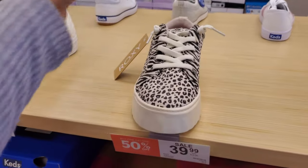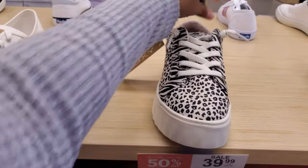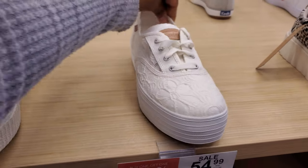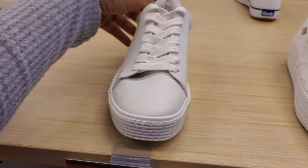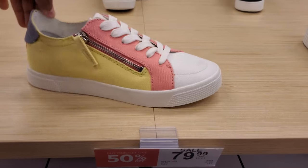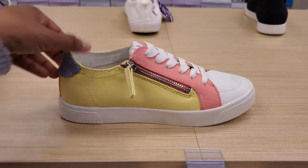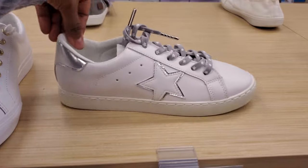And what is this one? Roxy. $40. Keds are $55. It's kind of cute. And the Steve Madden. No price on this one. $80 for Dolce Vita. Zipper on the side. Somewhat reminds me of Blowfish. Really similar.